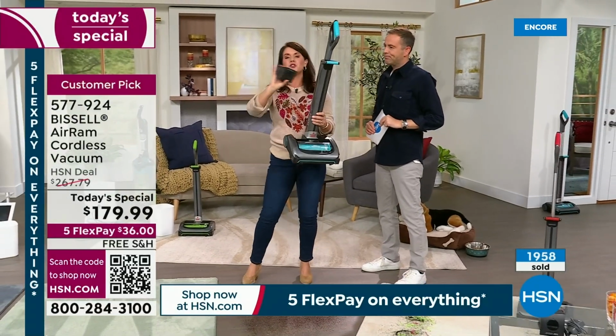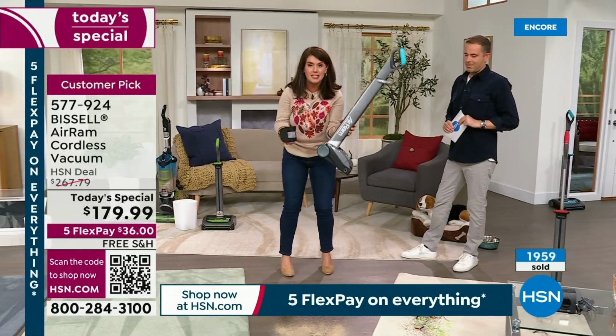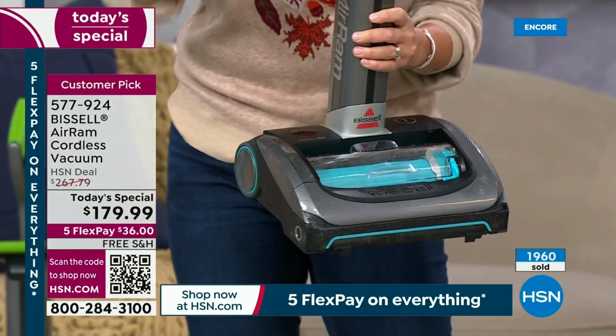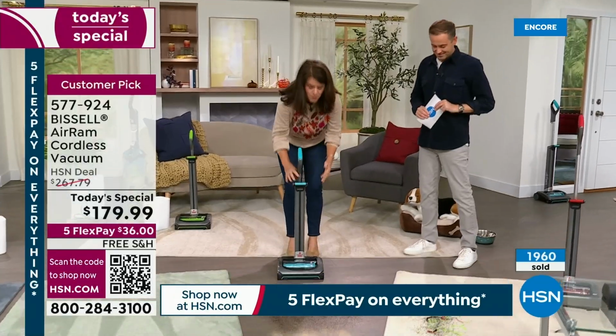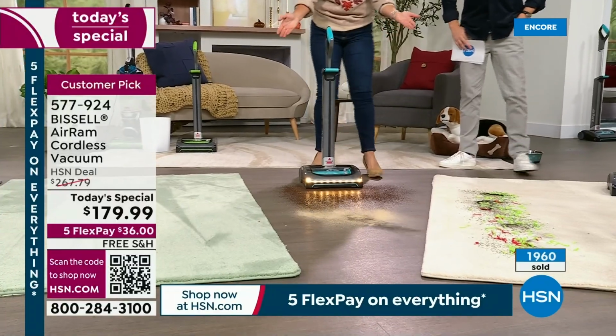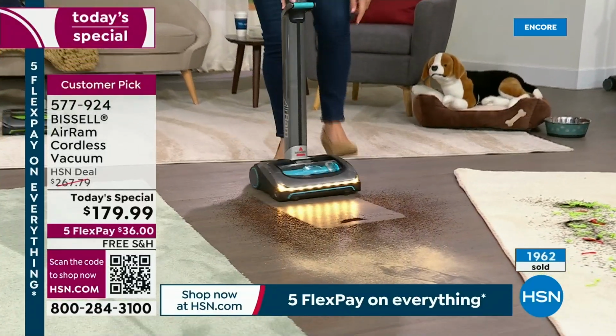Well, and if you look around too, it's all about the battery. That's what's going to give you the power. So this is your 22-volt lithium-ion battery. It goes right here. And I want to show for all of my hard floor people, when you have something like this, remember, it's the compression tank. You're going to get that suction squeegee. Oh, here we go. And then watch, even with the mess, look what it does. It can pull itself ahead and pull up that mess.